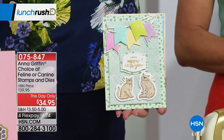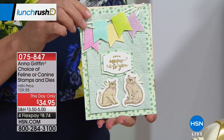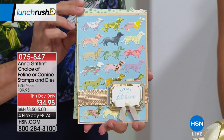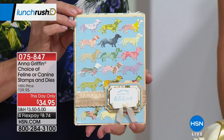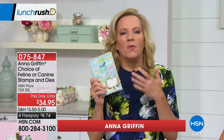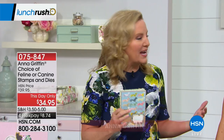So we designed a set of feline stamps and concentric cutting dies, as well as a set of canine stamps and concentric cutting dies for all of those fur babies in your life, for those people that you send cards to that are heartfelt, and you know this person has one of these wonderful little animals at home. So it's super easy to create with these, Sarah. So what you're getting, you're going to choose between the two.